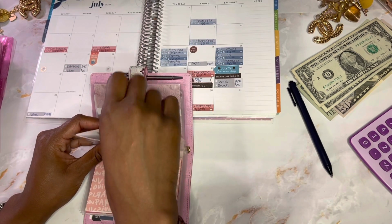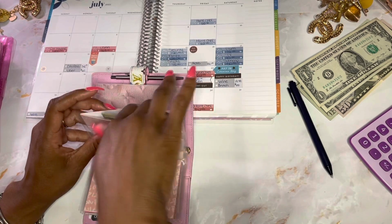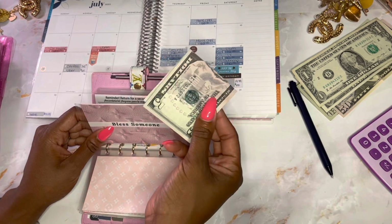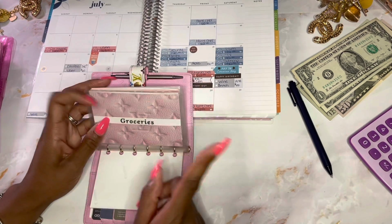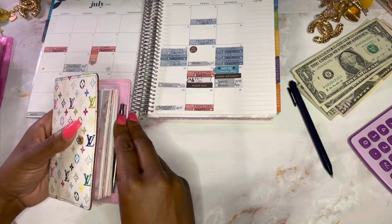Coffee, we still have our $10. We did not spend anything on coffee this go around. And then bless someone, we still have our $5 in here as well. So I have a little bit of money that I'm rolling over for my next cash stuffing. But that is what we spent out of our envelopes there.